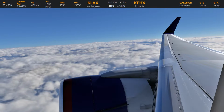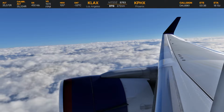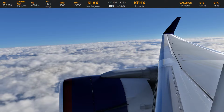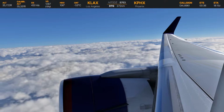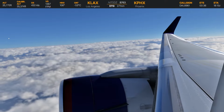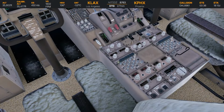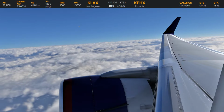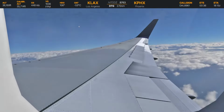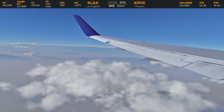Here's another wing view for you guys. And as you can see, the clouds in X-Plane are definitely starting to look like real clouds. Is the TCAS off? Yes, you are right. The TCAS is off. So, there we go. TARA is now set. Very, very nice view here.